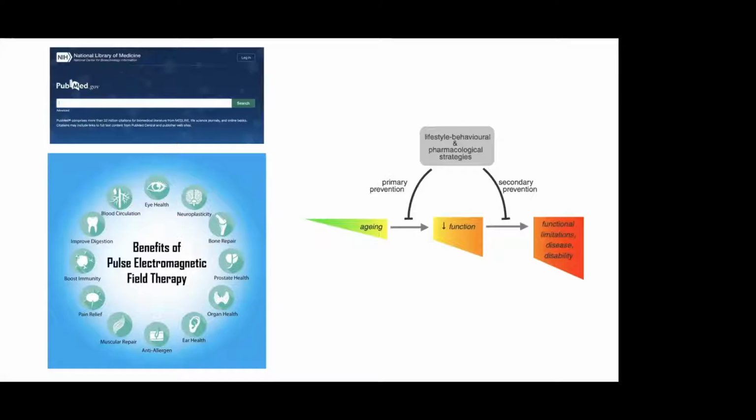Improved digestion. People have an issue assimilating their food. That could be an energetic issue. Maybe the cells need to be working.